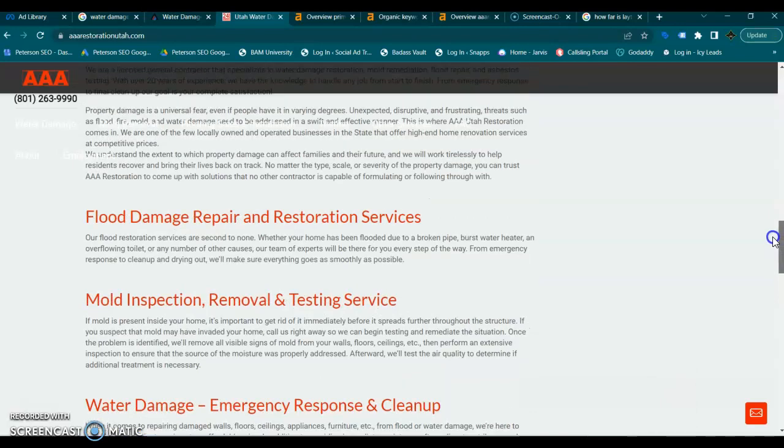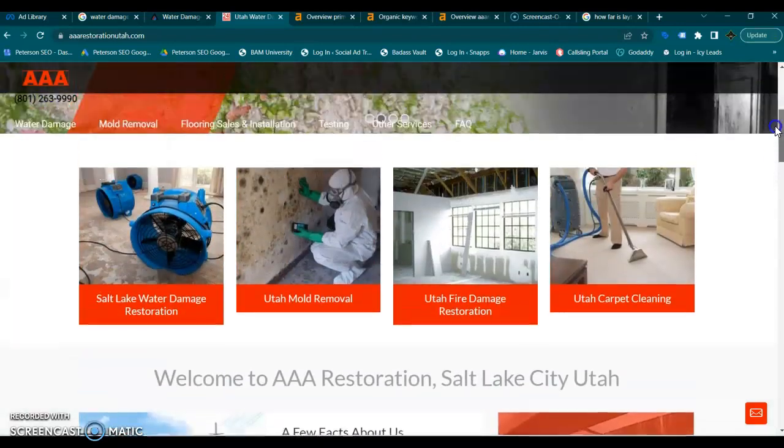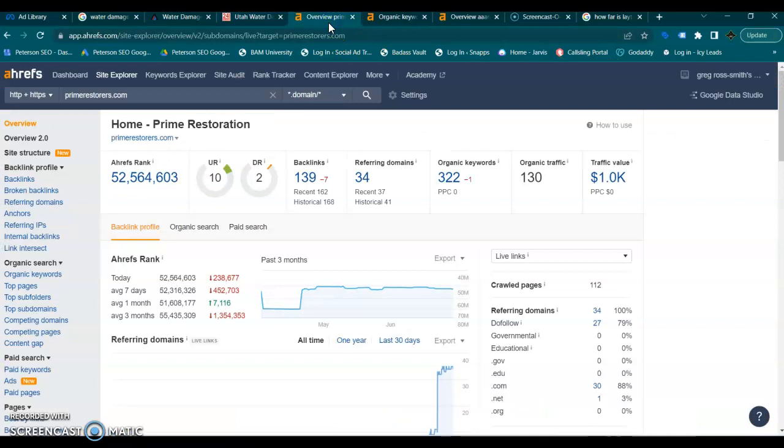Definitely need to work on your content and keyword strategy, and then support that with SEO, because a website by itself is not going to be found. And I know you said you have a marketing company and they're doing your SEO, but it is kind of hard to tell based on your metrics here. So I don't know when they started. They could have just started.